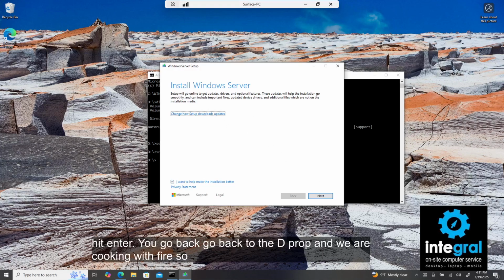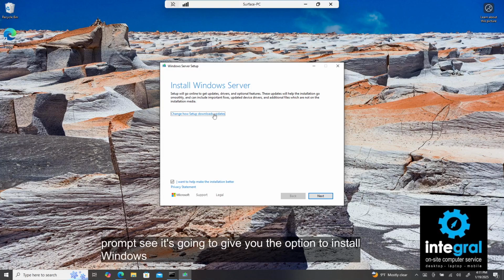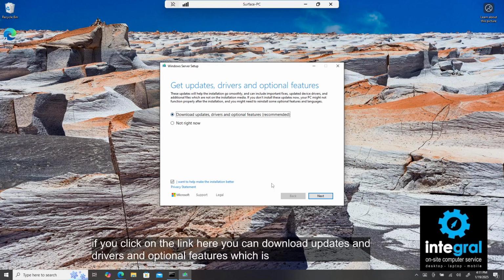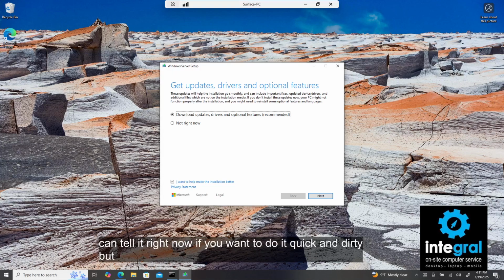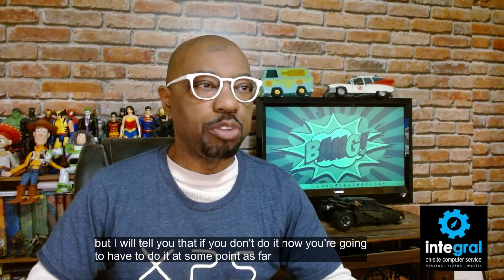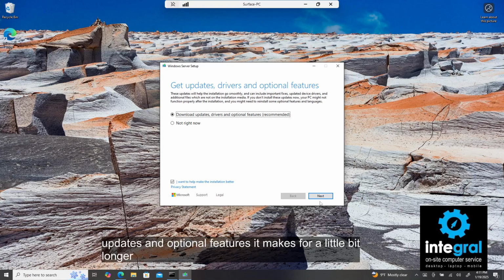So once we minimize the command prompt, see, it's going to give you the option to install Windows Server. Now you can change how Windows does its thing. If you click on the link here, you can download updates and drivers and optional features, which is recommended, or you can tell it right now if you want to do it quick and dirty. But I will tell you that if you don't do it now, you're going to have to do it at some point as far as getting the drivers, updates, and optional features. It makes for a little bit longer install of Windows 11.